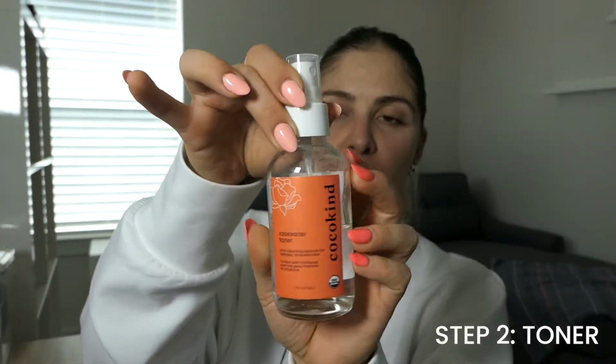After I cleanse in the morning, I use this toner by CocoKind. It is their rose water toner. I also really love the raspberry toner. Oh my gosh, that one's probably my favorite, but I ran out and I couldn't find it. And so I had this one. And this one's great. It's just more hydrating. The raspberry one has a good smell. I just really like it.